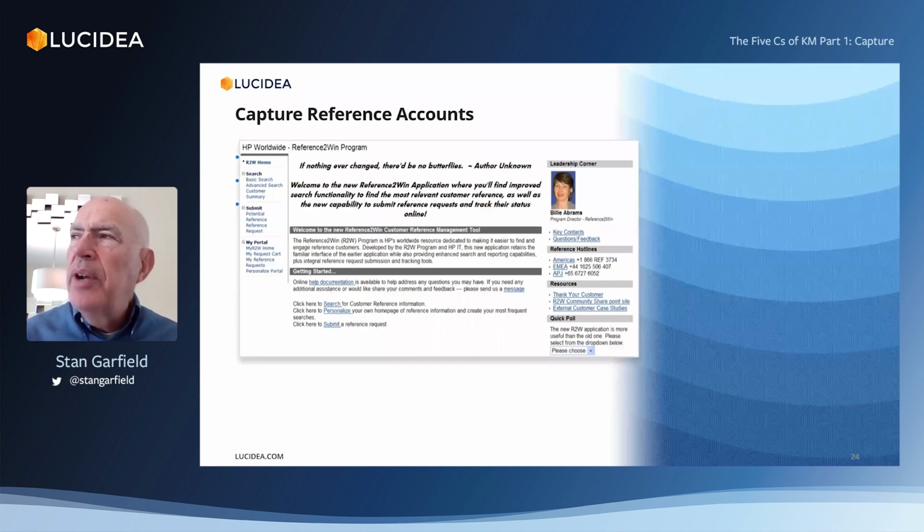So I would use their reference account form as the outline for my interview. I would ask them questions about the deal they worked on, and then someone else would be taking notes while I did this interview, and they could input all that into the reference form. So the person who did the sale didn't have to fill in the form. All they had to do was talk to me.